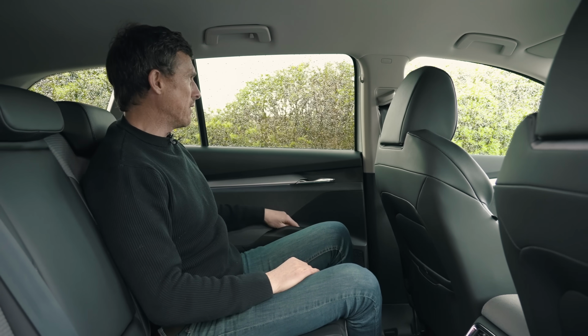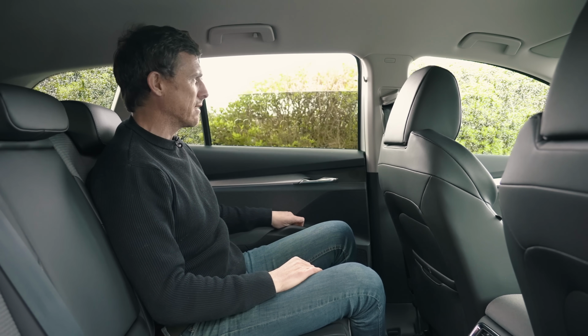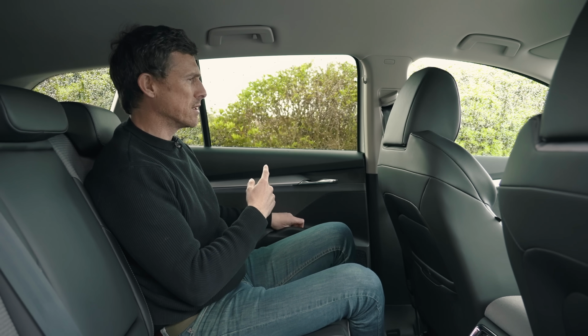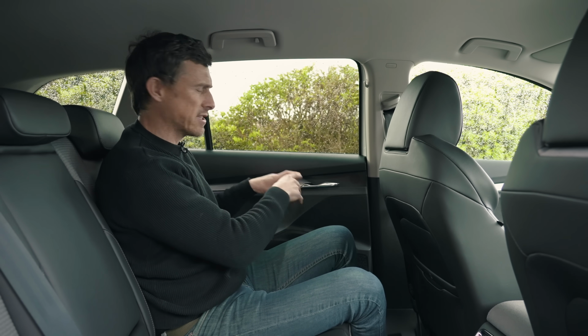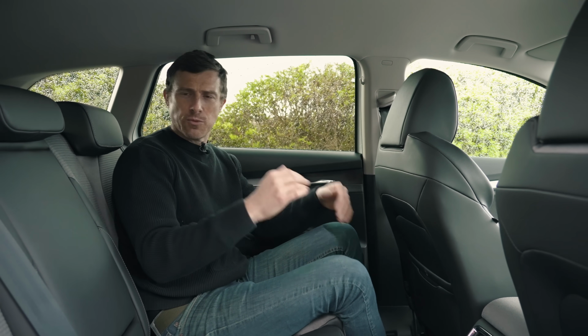One thing I can't complain about though is this, look, the rear windows, they go all the way down and they go up and down quite quickly. They make quite a noise. Obviously, not so much sound insulation in the doors, or you've got cheap motors, but hey, it's a Skoda. They've got to cut costs somewhere, haven't they?